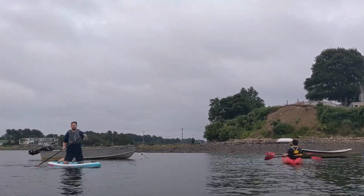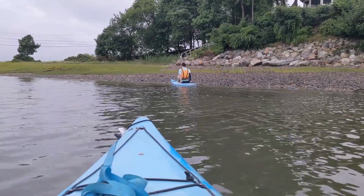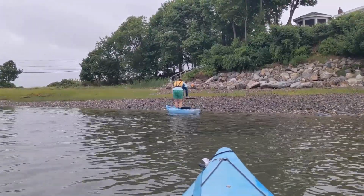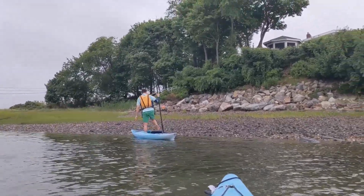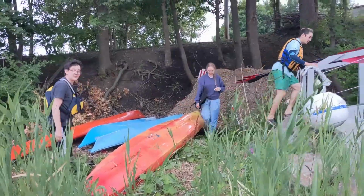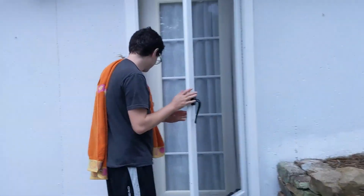Pretty much just did a loop and then headed back. Honestly, not that different from when we turned back when it was a chance of thunderstorm. But that's just how it is. Also, I'm not really sure where we would paddle to if we wanted to go somewhere further away. But yeah, pretty neat. Heading back in for the night.